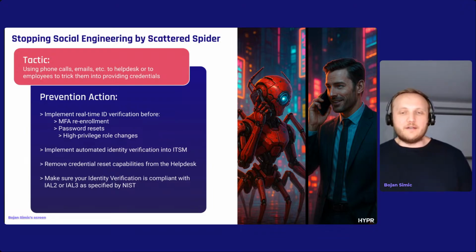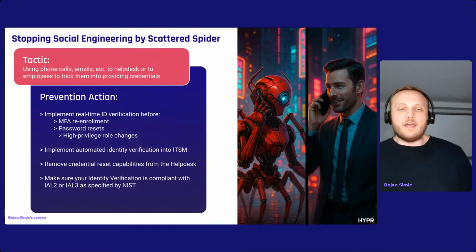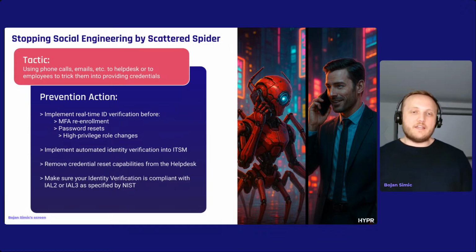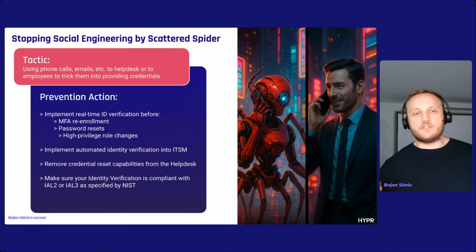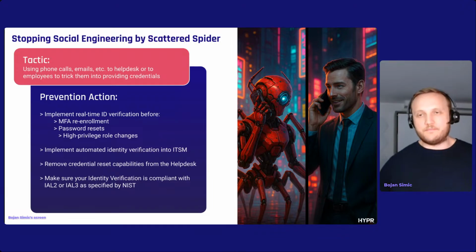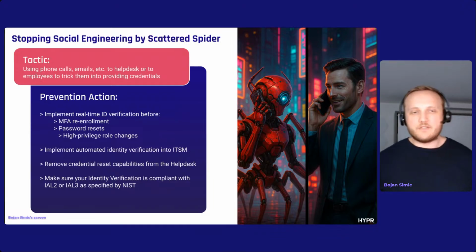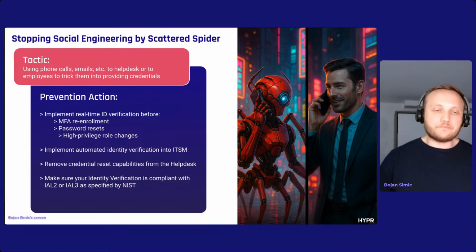And so the trick is to make sure that you're not relying on knowledge-based factors to verify people, and making sure that you have a strong multi-factor identity verification system in place whenever people are changing their password, doing MFA re-enrollments, or any type of highly privileged function. This is also where stopping insider threat can become much more simplified too.